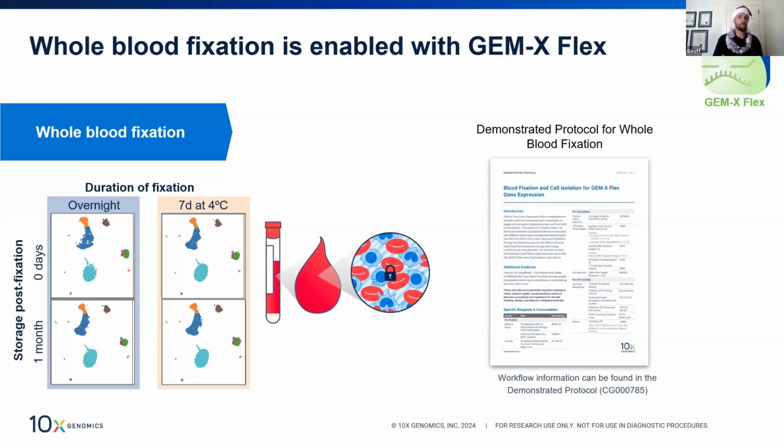Obviously, this is ideal for anyone working with blood, but in particular, if you're interested in fragile cell types like neutrophils, they're better preserved with this sample fixation approach. So if you do work with blood, then I would highly recommend this approach.